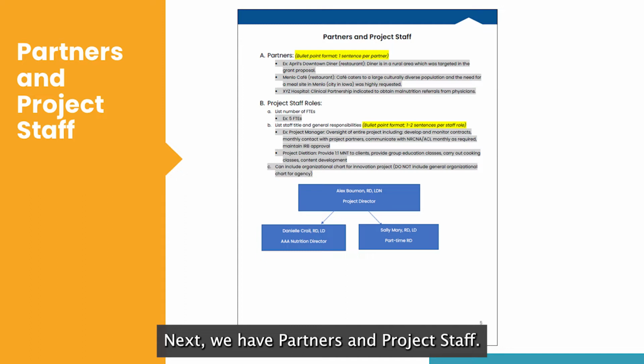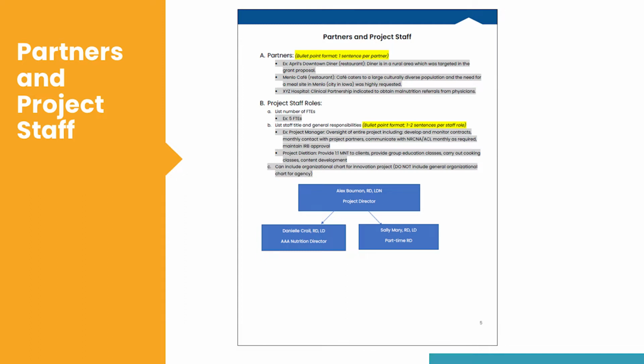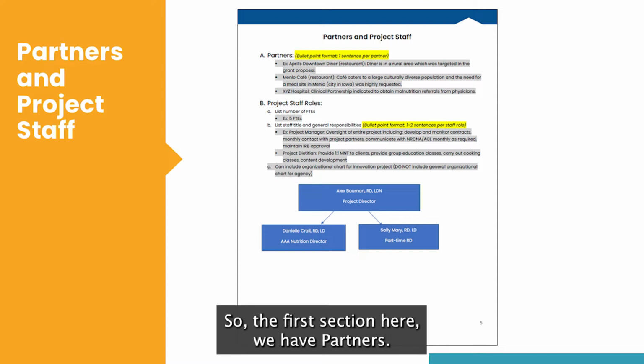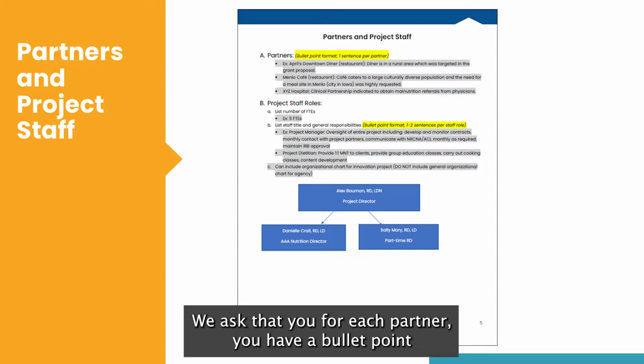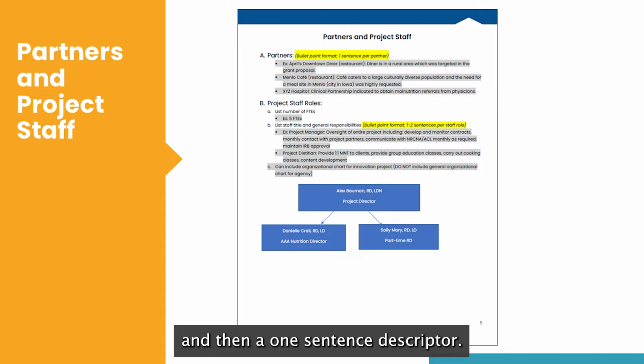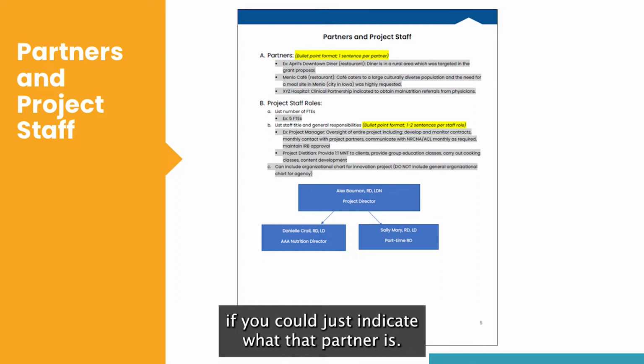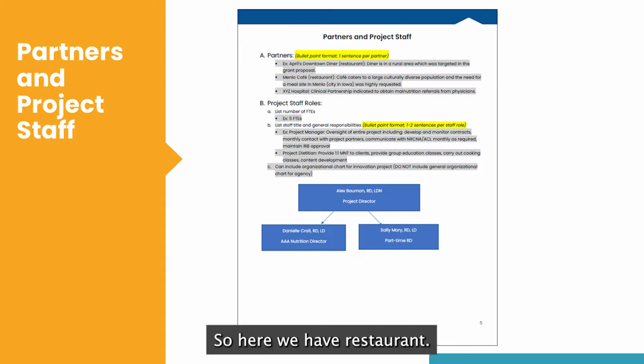Next, we have partners and project staff. The first section here, we have partners. For each partner, we ask that you have a bullet point and then a one-sentence descriptor. So within that, the example here: April's Downtown Diner. That sounds like the name of a restaurant, but we want you, in parentheses, to just indicate what that partner is. So here we have restaurant.